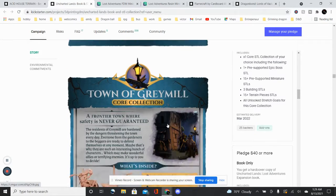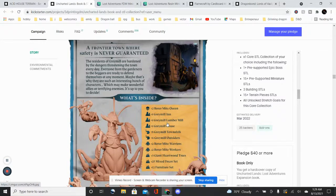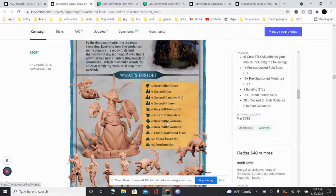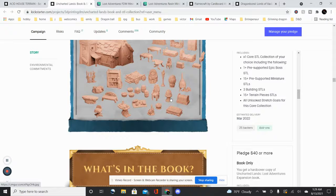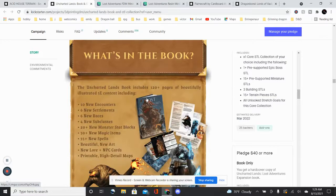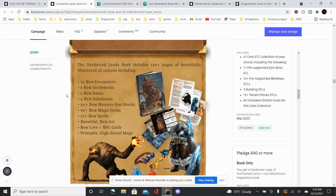Okay, you've got Tonic Raymill. There you go, some more insects right there, and an actual town and scatters. So this is exactly what you're getting.